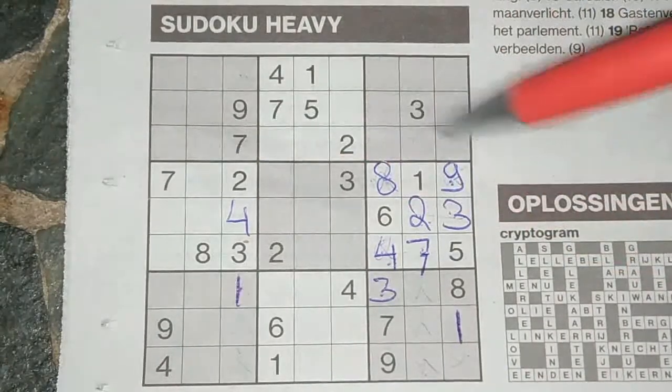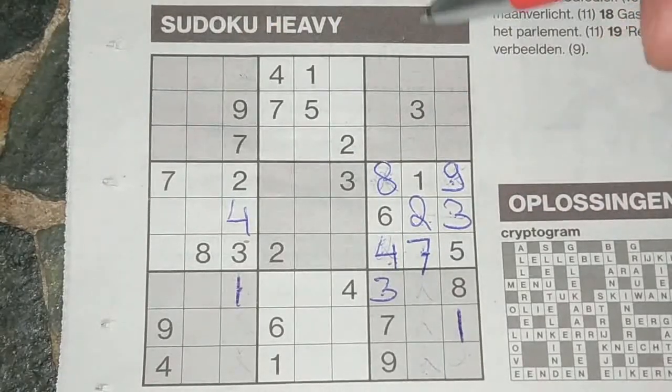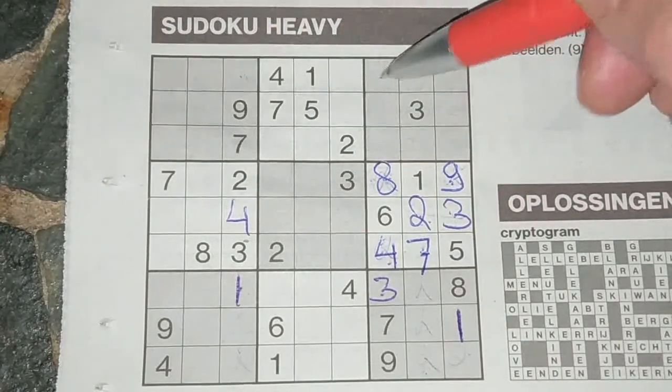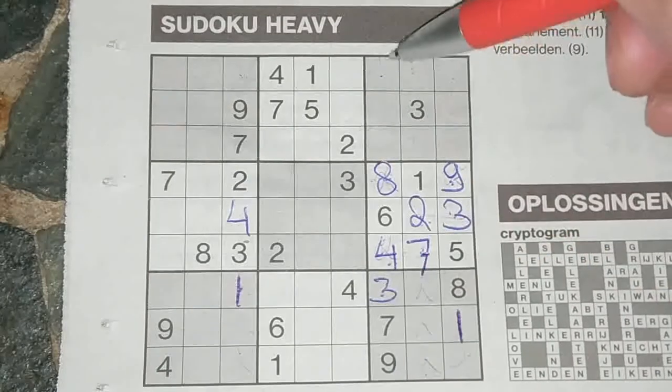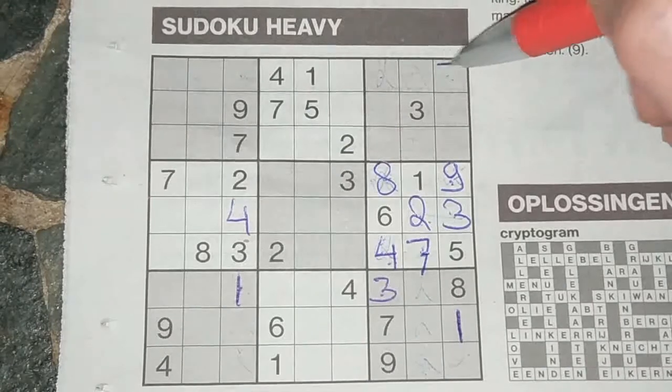7 in this row, 7 in the second row. So in the first row, the only 3 places for a 7 are here or there. I see here 7, no 7 there. I see there 7, no 7 there. 7 should be here.